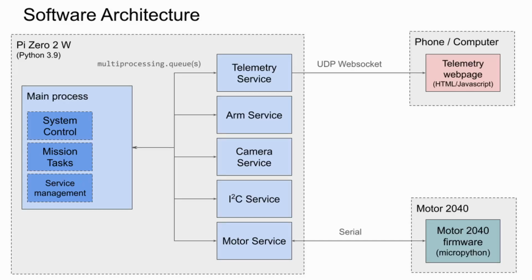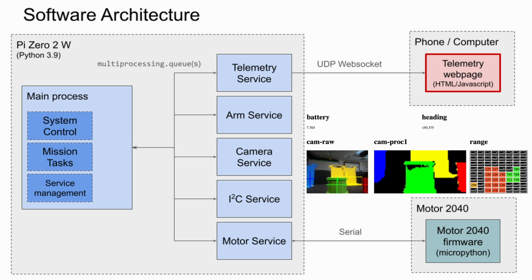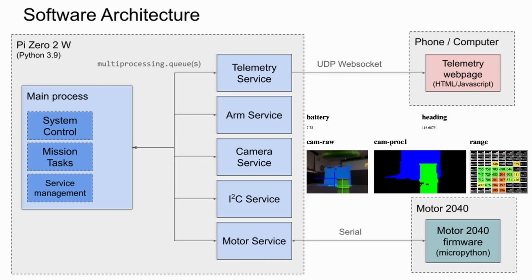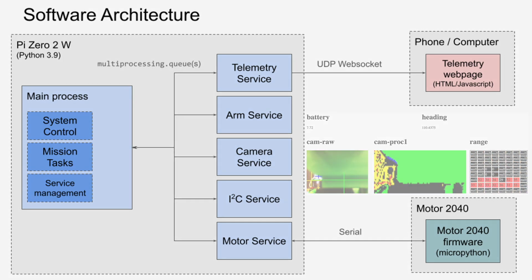The code is written in Python and consists of many processes to overcome Python's multi-threading limitations. The service processes all communicate with the main process via Python queues. The Motor 2040 is running MicroPython, providing PID speed control for each motor. There's also a telemetry web page streaming video and sensor readings via WebRTC. The overall stack keeps all 4 cores of the Pi around 60% utilization when running autonomous challenges with telemetry streaming.